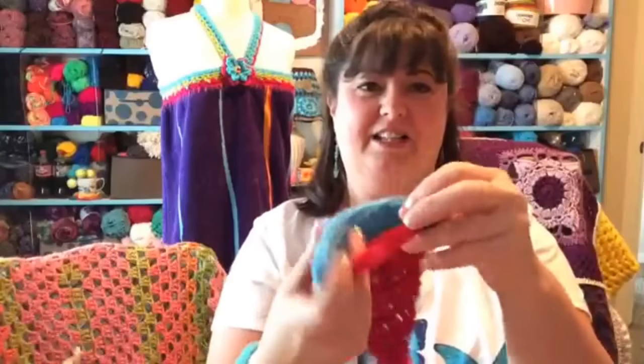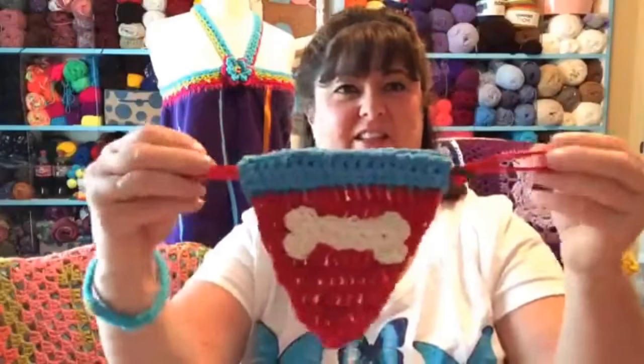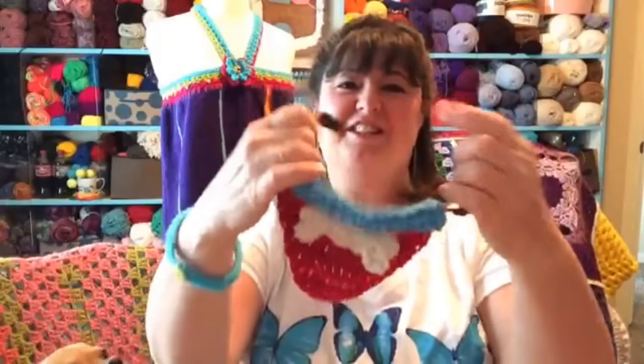Is this new pattern. It's a dog bandana. The pattern's completely adjustable for any size dog. And you just slip it. Let me unhook this. You just slip it onto your dog's collar. Good morning, Stacy. And you just click it.